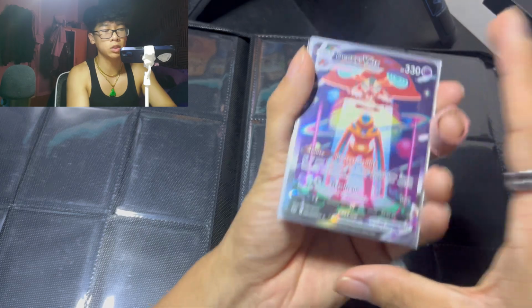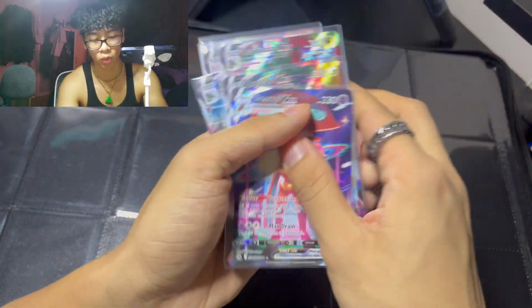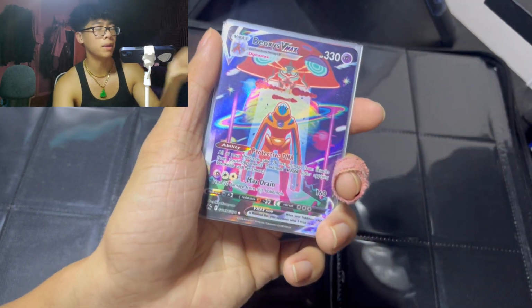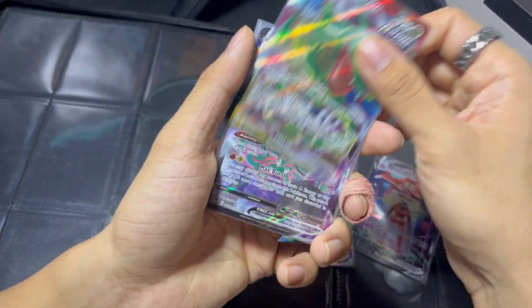We're just gonna speed through these VMAXs. VMAXs are cool, but I don't have any of the cool ones, and I don't want to show you guys boring cards. Deoxys VMAX. This is the first cool card I pulled. Pulled this Deoxys VMAX when I bought my first ETB. Deoxys VMAX, Zeraora VMAX, Rayquaza VMAX, Rayquaza VMAX again.